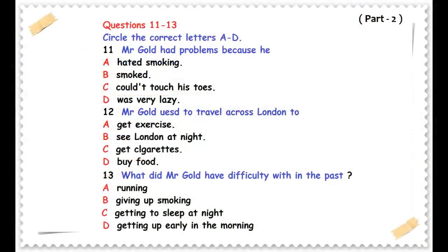Now turn to part 2. Part 2. You are going to hear a radio interview about giving up smoking. First, look at questions 11 to 13.